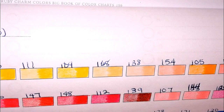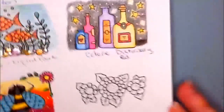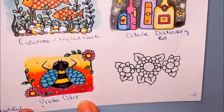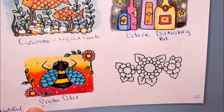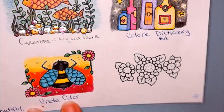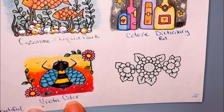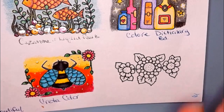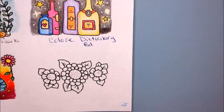And they go down beautifully. They lay down color fantastic. So what we're going to do is we're going to color with these. We're going to color this wonderful little picture here. If you remember last Monday, we did Create a Color, which are these wonderful, big chunky pencils that are just absolutely gorgeous, and they lay down so nice. All right, so let's grab some pencils.